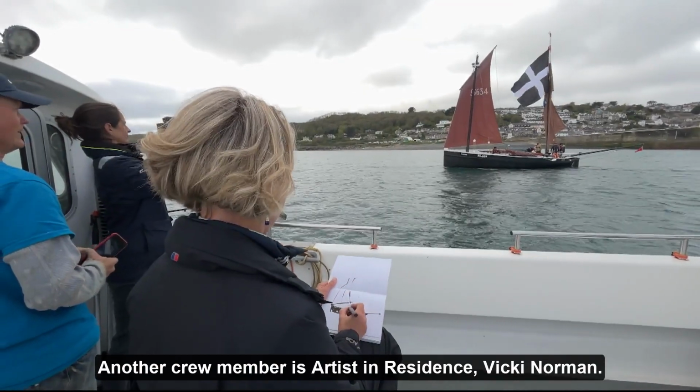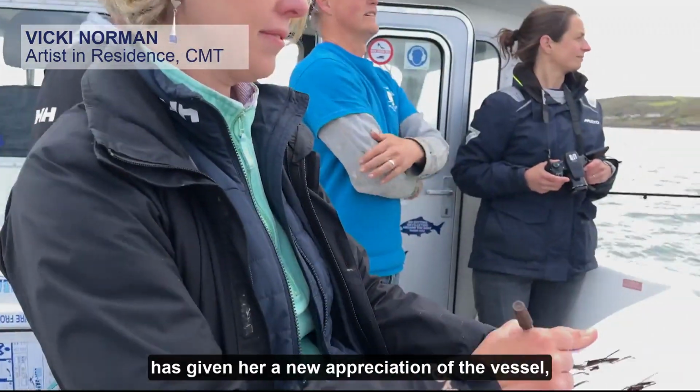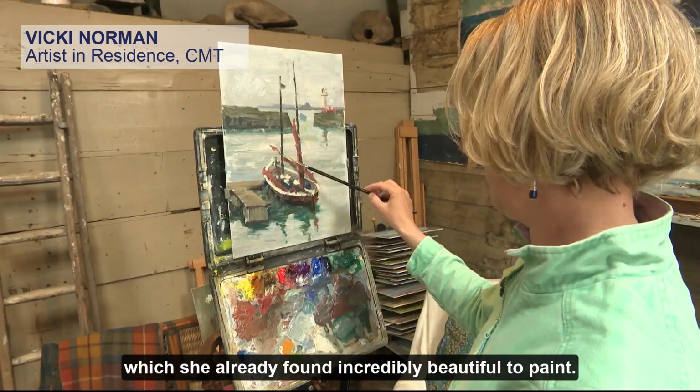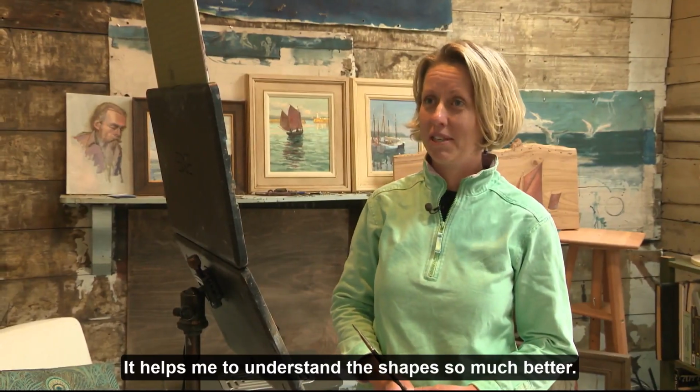Another crew member is artist in residence Vicki Norman. Vicki says learning to sail this lugger has given her a new appreciation of the vessel, which she already found incredibly beautiful to paint. It's amazing. It helps me to understand the shapes so much better.